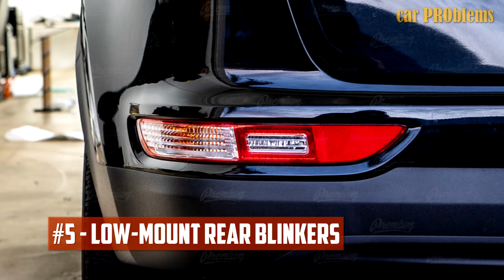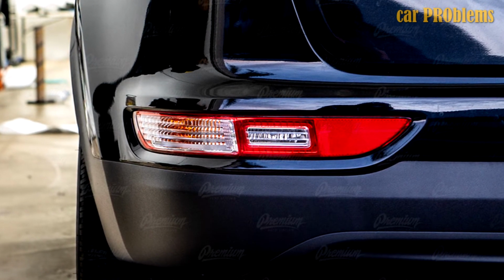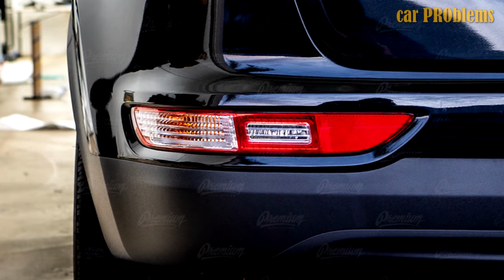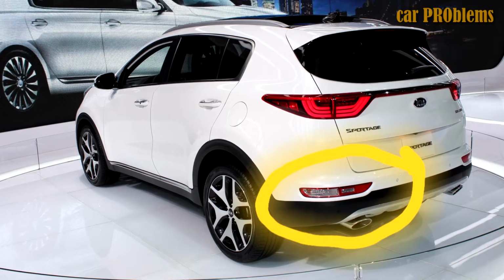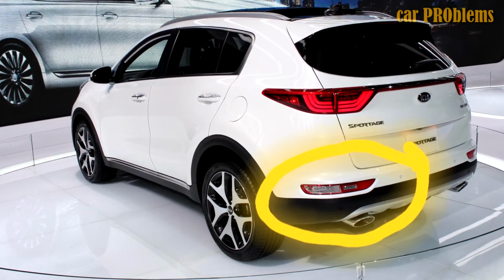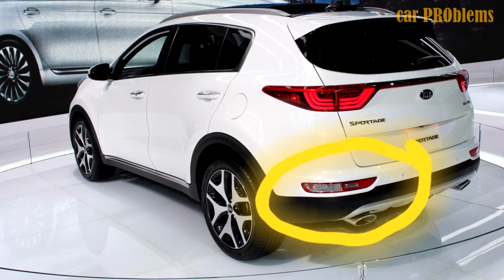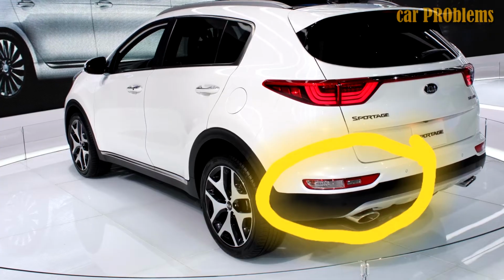Low-mount rear blinkers. The Kia Sportage's low-mount rear blinkers have long caused owners to express concern, which could be categorized as a design failure. Because the blinkers are low on the rear bumper, approaching drivers can easily miss them, which can result in collisions. Since the vehicle's introduction, a number of owners have brought up this problem, but the automaker has made no attempts to change the location of the rear blinker lights.